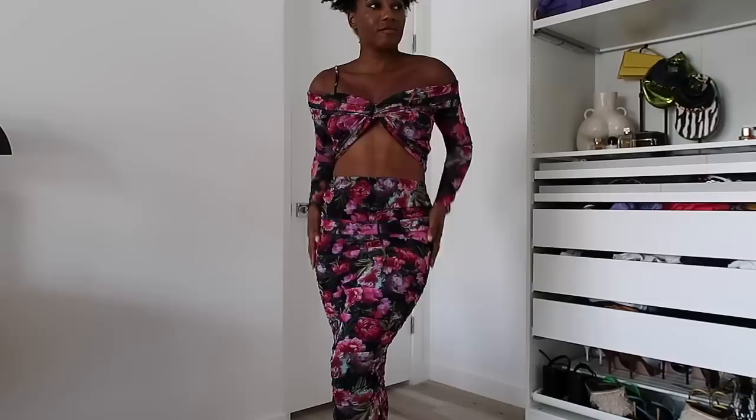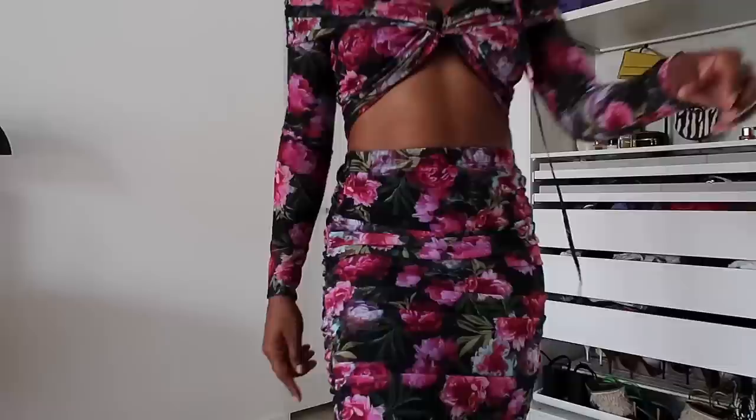I love this, and I love the little ruching on the side. So here's the ruching. You can see it better in the mirror here. Beautiful two-piece set from Cami NYC. I will link it below. I'm wearing a medium. I was maybe going to wear this tonight to dinner, but I love it so much and I have a ton of events starting on Thursday when I get back to Miami. So I'm thinking I'll wear this to one of the events instead. This is definitely an event look, not just a dinner look.